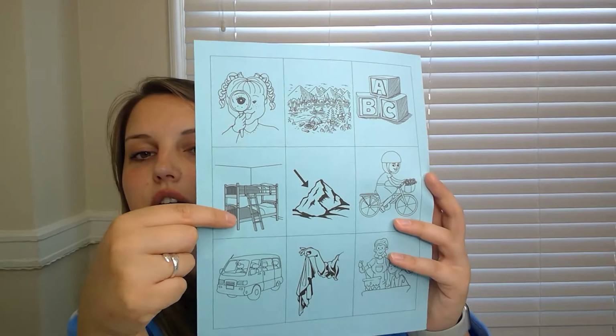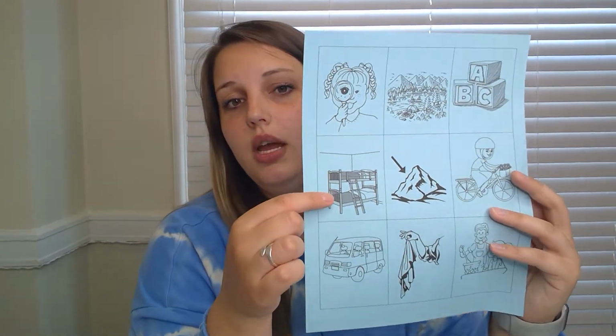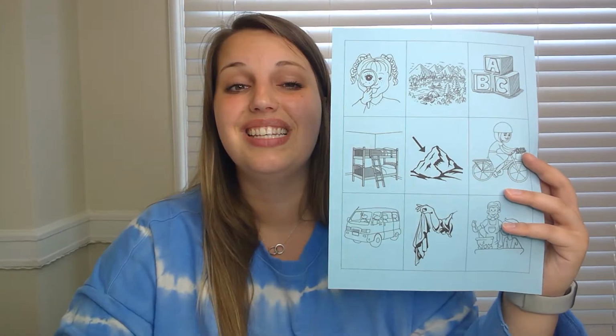Our next picture here is of a bunk, or a bunk bed is sometimes what you hear. Bunk is short for bunk bed. And here, our next picture is steep.